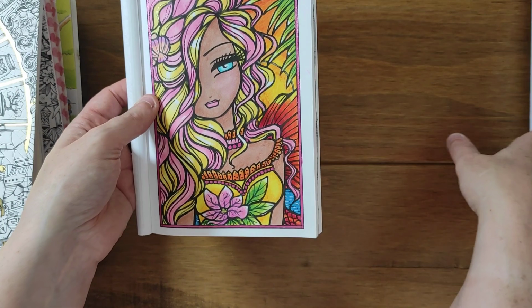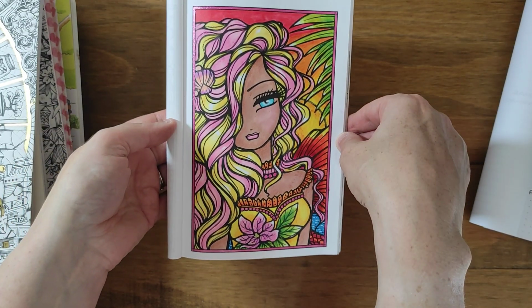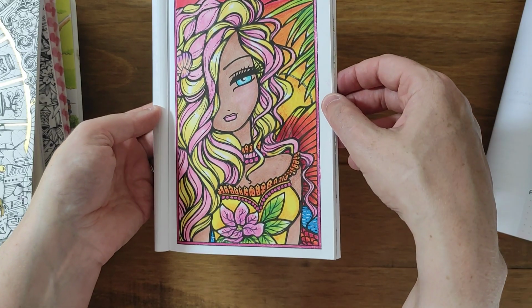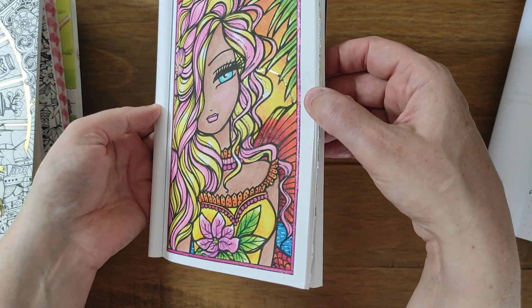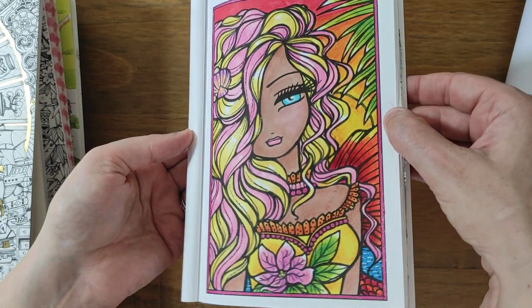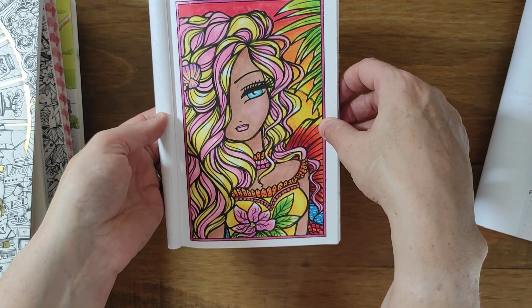So this was coloured with Arteza Everblend alcohol markers as a base, and then Arteza Expert pencils for shading. There's also lots of glitter, the Chromatech glitter pens. There's a bit of Pentel Gel Hybrid. There's glitter in the hair. Don't know if you can pick that up. But I absolutely loved the way this one came out.